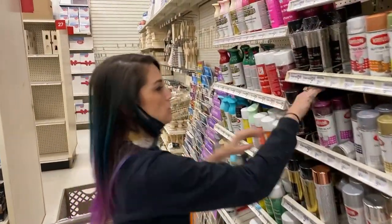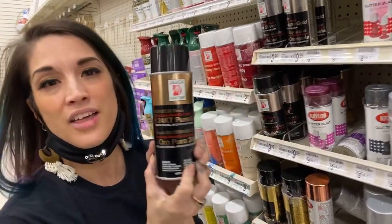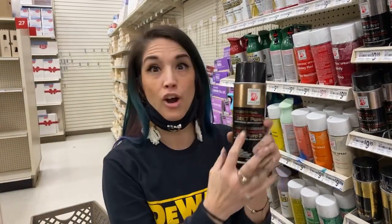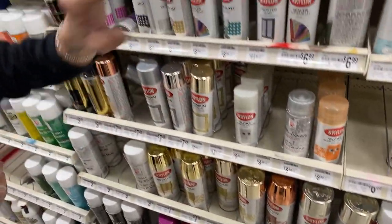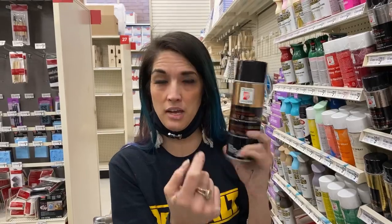So, must-have number three, Design Master 24 karat pure gold. This is the only gold spray paint I will use on my furniture legs, furniture feet, furniture toes, furniture toenails. I get that gold-dipped look on the legs of my furniture, hardware, okay? As you can see, there's a lot of different metallic options for paints, okay? Been there, done that. And this is the only spray that I will use when I want some gold, okay? Now, not for painting, for spraying, okay?